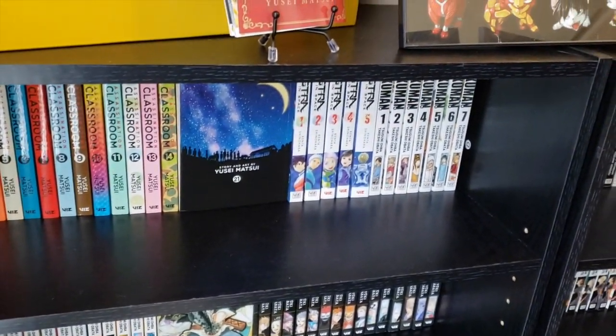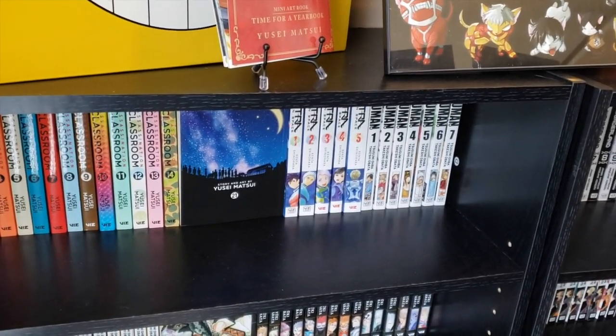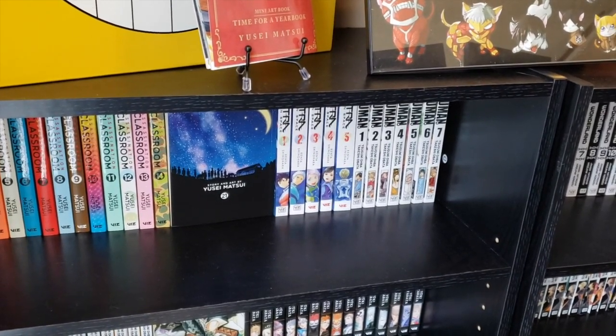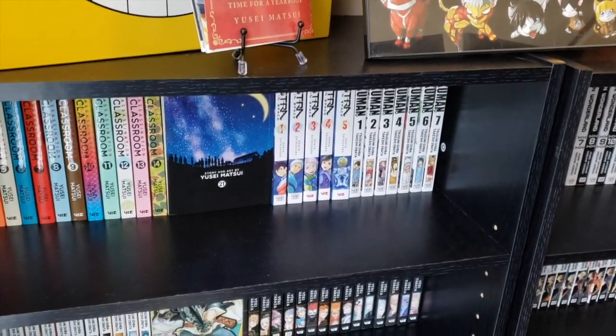Astra Lost in Space 1-5. Just picked this up on the Right Stuff sale, so I'm excited to read this. And it's a short series. I've heard it's very good. It's simple, but it's done really well, and they don't drag the story on.